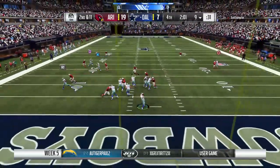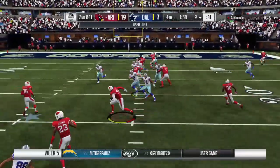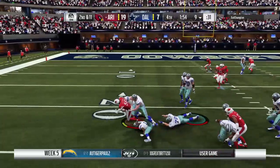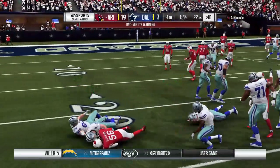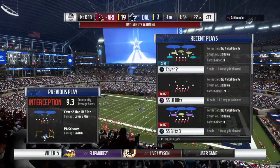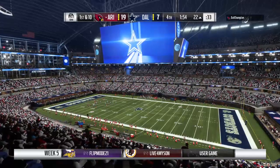Back to throw. And this is intercepted, and that should do it. Picked off at the 25. And they are going to take over right there at the 22-yard line. Time for a break. We'll come back and see this one out after this.